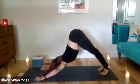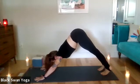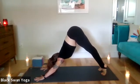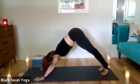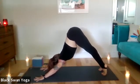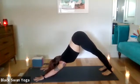Take a big breath in, lift high up onto your tippy toes. Exhale, press your heels down towards the back edge of your mat. Go again, inhale, lift up to your tiptoes. Exhale, press your heels down and back. 1 more time, inhale, lift your heels. Exhale, press them back. Come back up to your tippy toes.